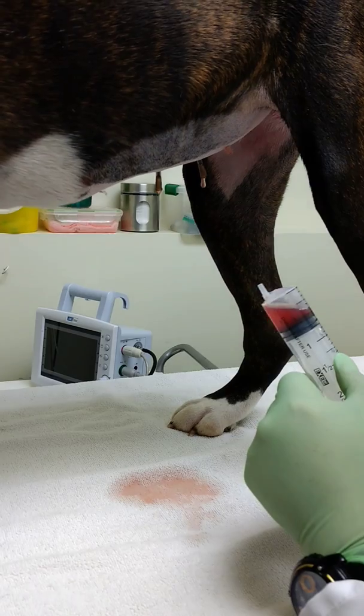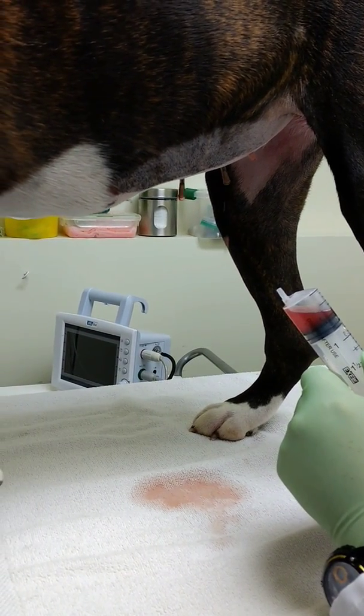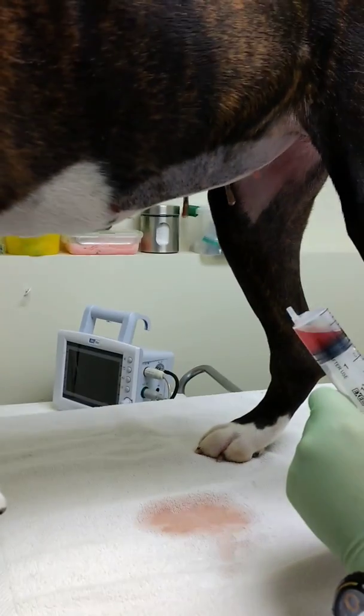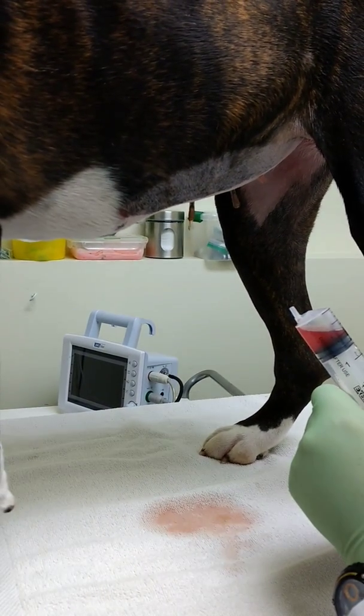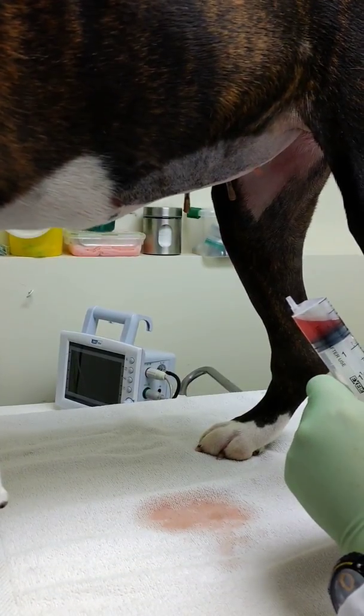Abdominocentesis can help to decrease the stress on the lungs for better breathing. She is on the medication now for the treatment of dilated cardiomyopathy. It's either or the pop.